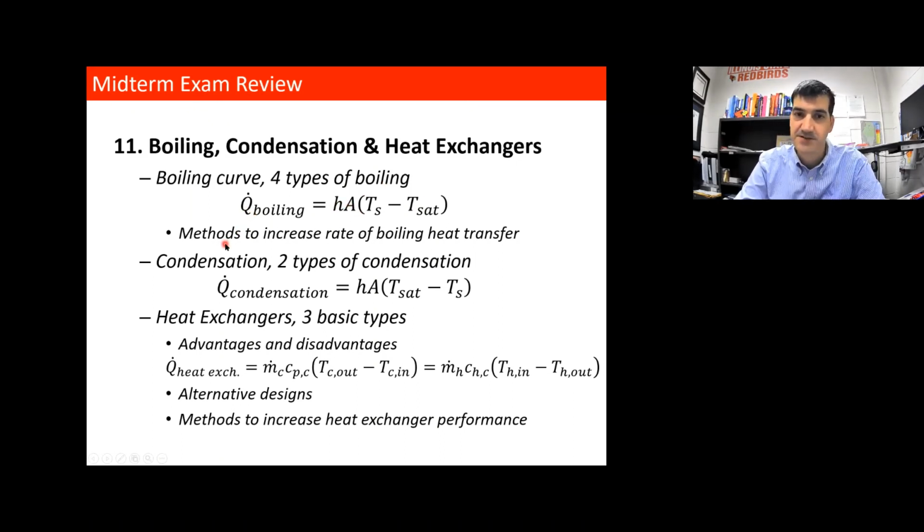We also talked about some methods, how you could increase the rate of boiling heat transfer. What are some things you could do to increase that rate of heat transfer? And then condensation, we talked about 2 different types of condensation. The equation is very similar to the equation for boiling up here. I would have to give you this H term right here, and then you could plug in these terms and calculate Q dot.